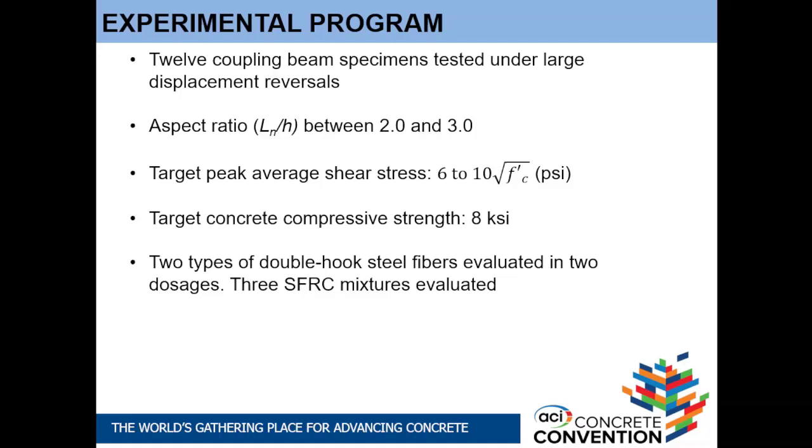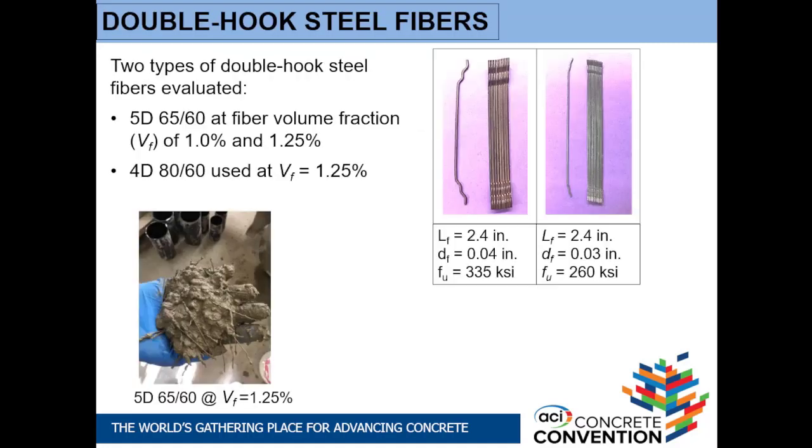Now, we didn't try all combinations, so we ended up with 3 steel fiber reinforced concrete, or SFRC, mixtures that were evaluated. This shows the photos of the 2 fibers evaluated. You can see now you have 2 hooks here, and you have like a 1.5 hook on the other one. So the left one is called a 5D 65/60 fiber. The one on the right is a 4D 80/60 fiber, both manufactured by Bekaert. So we evaluated the 5D, the one on the left, at either 1 or 1.25% by volume. The one on the right at 1.25% by volume. Both fibers have the same length, 2.4 inches. Nominal tensile strength is 335 ksi for the left versus 260 ksi for the one on the right. And the diameter for the one on the right is a little bit smaller, so the aspect ratio is larger for the 4D versus the 5D fibers.